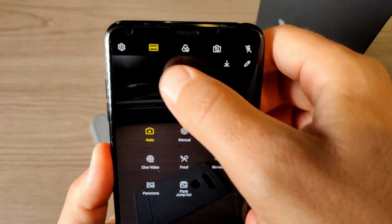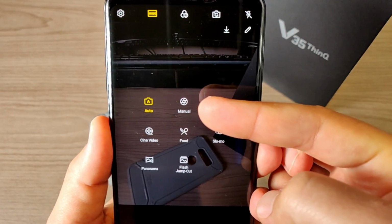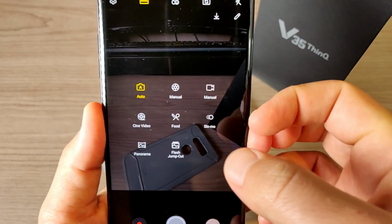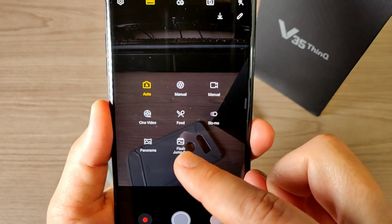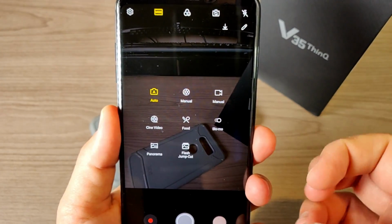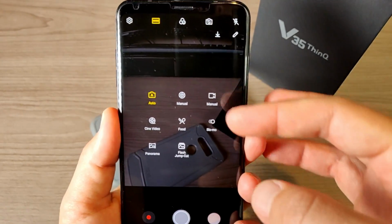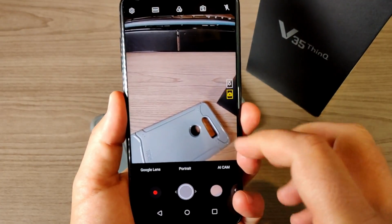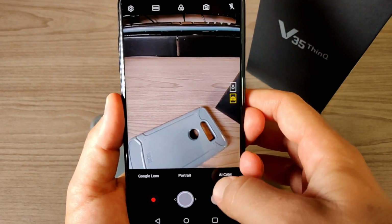You can see when we go into modes, we do have the option of manual both for photo and for video. We have Cine Video, so that's going to give you that cinematic video, food, slow-mo, panorama, and flash jump cut. I'm going to give you samples of a couple of these. And then we do also, of course, have portrait mode. So if I go back in here, we do have portrait mode. We have that AI cam.